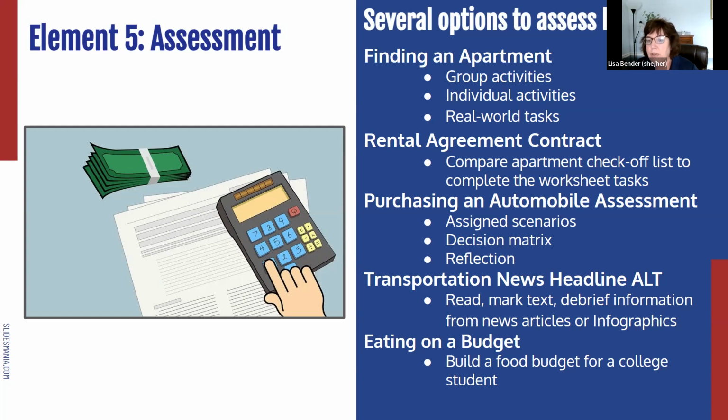There's that rental agreement contract. We have a nice worksheet that's very similar to what you would find in the real world, and it asks students to do a critical reading assessment, really, of what a checkoff list would be for an apartment, as if they were walking through it, with a little scenario about what the apartment has.